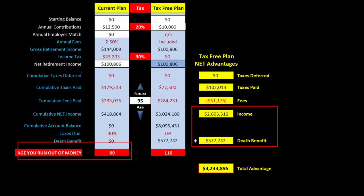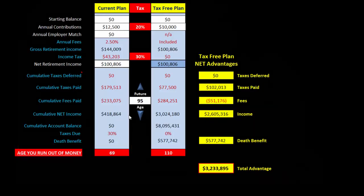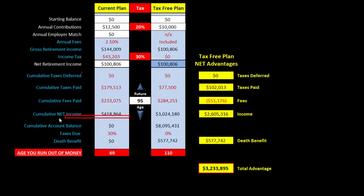So right now, the IUL is looking very attractive. But there's a couple of things that I want to point out that the calculator really makes a big deal about. With the 401k, these people have taken home $418,000. And look what they paid in fees at 2.5%: over $233,000. That's over 50% of the money that they took home. And take a look at the taxes, $179,000. They always said that a 401k was really good because you got to go tax deferred. And they were right. It's really good for Uncle Sam, and it's not so good for you.